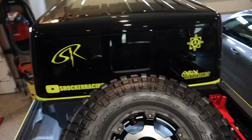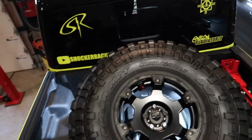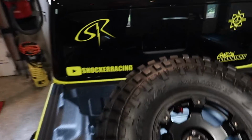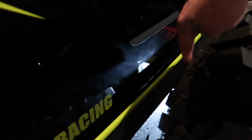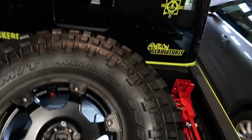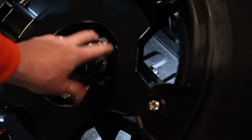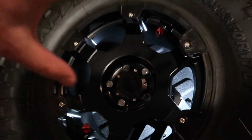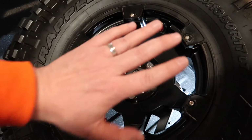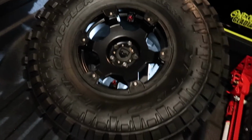I'll crawl underneath. This is a 40-inch Nitto Trail Grappler tire, and it mounted up perfectly. I was able to space it out. I wanted it just a little bit back of the bed here, and spaced it out nicely. And then the other really nice thing, and I'll show you a little more closely when I pop this tire off, is you can actually adjust where this sits, how high or low it sits, to get the fitment proper in your bed.